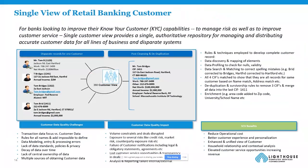But I put on the slide some notes around, so we take transaction data focus versus customer data. So different transactions that may occur within the bank may have snippets of all the different pieces of this information. But when we can tie it back to a single entity and know that this is in fact the same person, it provides a lot of value.